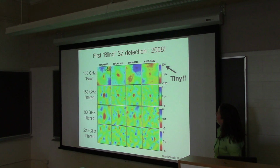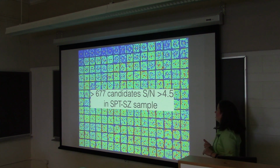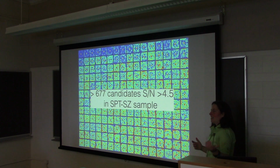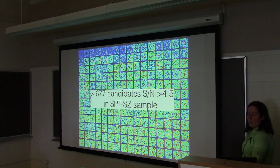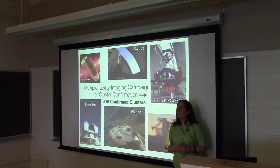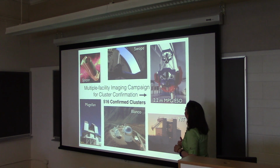So we don't just have 4 clusters these days. For the first survey, we identified over 677 candidates from this initial survey in the SPT-SZ sample. And looking at this, I could not tell you their redshift. That's part of the cluster cosmology, is you need to know where they are, not just find them, but know where they are. So in order to identify their redshifts, we followed every single one of these candidates up with optical telescopes to identify the galaxy counterparts to get their redshifts.